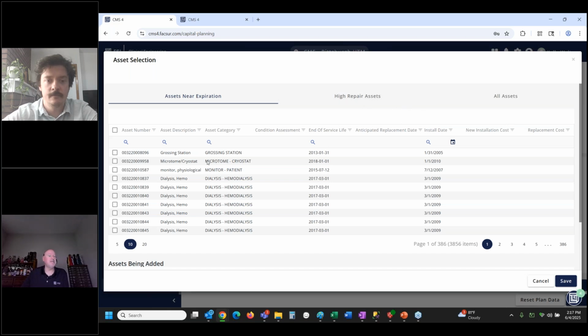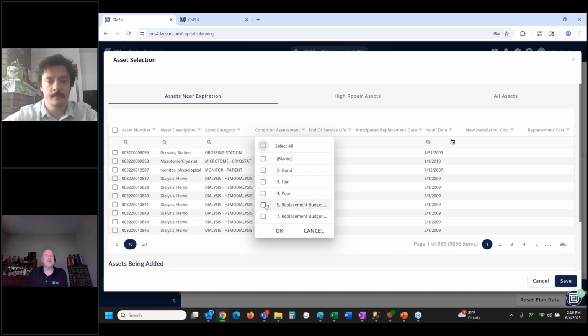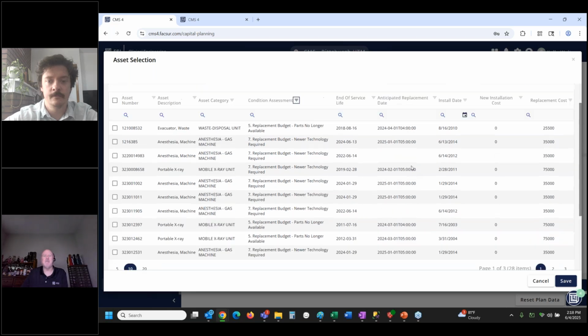So in this list, you can see this is all the equipment, and we have a lot of equipment here, 3,800 or so items that really are near the end of useful life. And we show some particular fields. One of these fields is this condition assessment field. If we wanted to narrow that down to everything that could potentially be replaced, maybe I just pick my 5s replacement budget and my 7s, and now I've narrowed that list down to a much smaller list of 28 items where I have them marked as conditions.